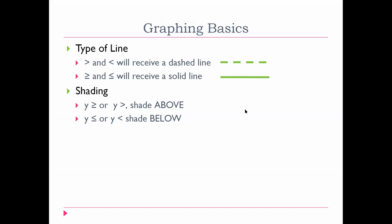Greater than or less than, you're going to use a dashed line. If it has the equal to symbol underneath, either one of those, now you're going to do a solid line. Because that's exactly like having an equation. If you got the equal to symbol, it's still going to be a solid line. And the line that you're graphing, you're going to do it the same way as if it was an equation. But now you got to think, okay, what's the symbol that I'm using in the inequality, and does that require a dashed line or a solid line? So there's just more to think about.